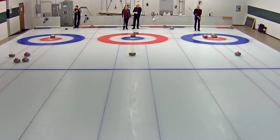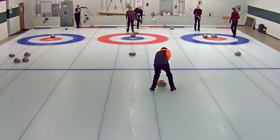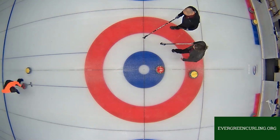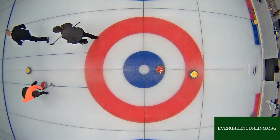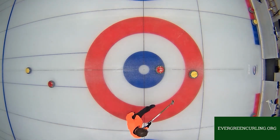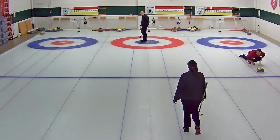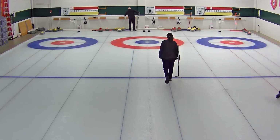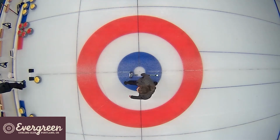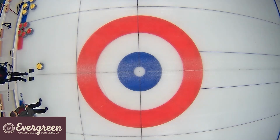So Dana is taking the same line, hoping to get some information from Katie's shot. Oh, it looks a little light. That's a good point. Katie's shot there was the first shot in this direction during the game, and the ice will behave a little differently, maybe just minor. So you take a look. When we're going the other way, that rock curled 3 feet. Well, here it's only curling 2.5 feet. It could be a little faster going from one end of the sheet to the other.